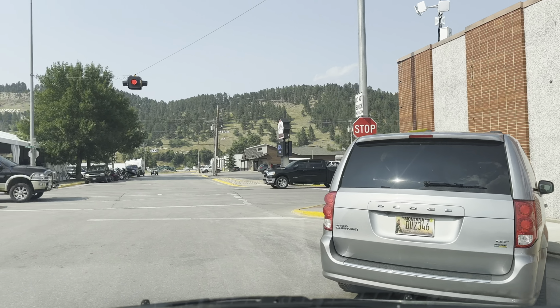Super hot. I have my windows open so you guys can hear the sounds from around here. I hope that doesn't overheat the phone before we hit Main Street. So this is the other side of Main Street. I don't know if it's also called Main Street when you go past the intersection of Junction Avenue and continue, Main Street.